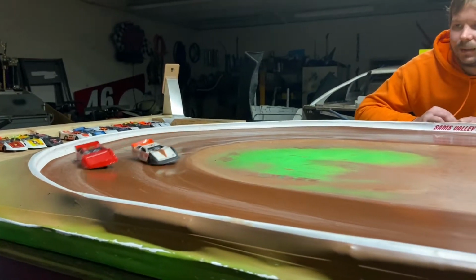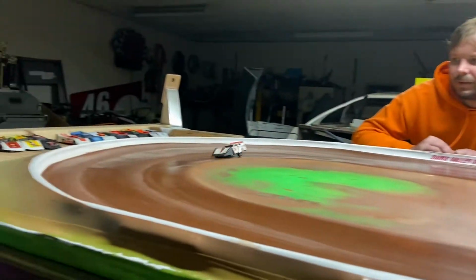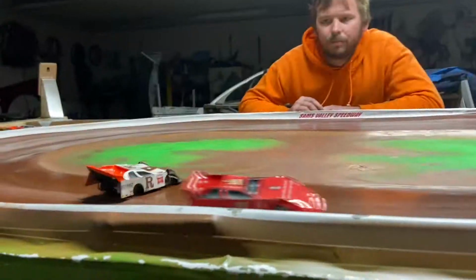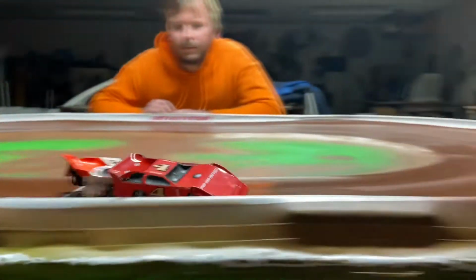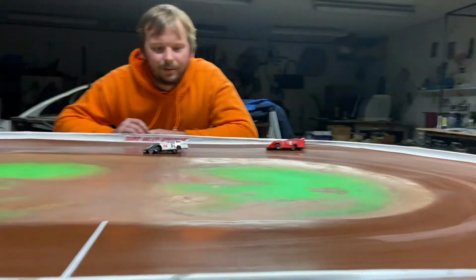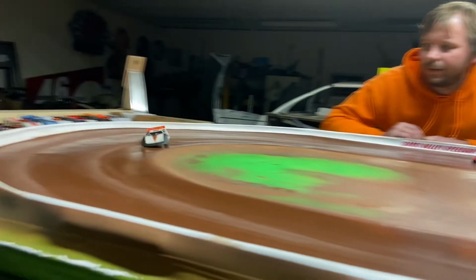There's another B elimination heat between the R, Dane Smith, and the 4, Rick Singler. Dane Smith ends up going across the infield again. Singler now gets the lead. The R car cuts to the inside. Comes down the backstretch. Coming off turn 4. Dane Smith will transfer.